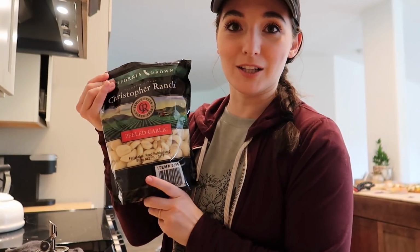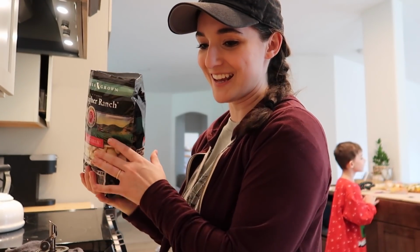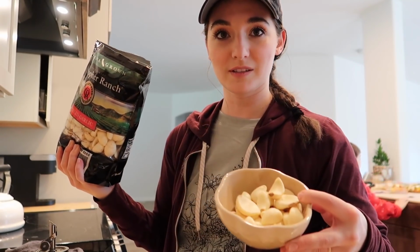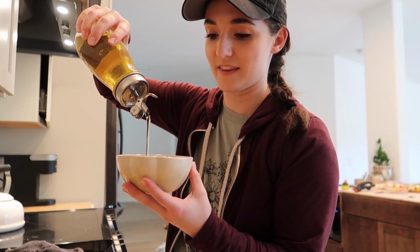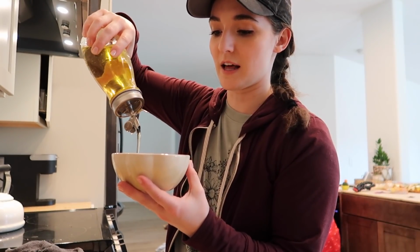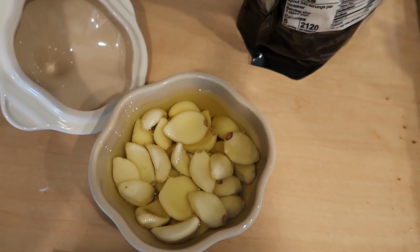I get these garlic cloves from Costco. It's cheaper than buying whole garlic, and it's way easier. You don't end up with stinky fingers afterward. I just put a bunch of cloves into the bottom of this with olive oil. Not the extra virgin olive oil, because this will get too hot and it could get to its smoke point, but just your normal light olive oil. I make sure all of those garlic cloves are fully submerged in the olive oil.